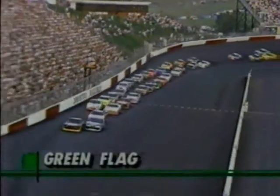Yes, we are. The pace car comes off the banking. The crowd on its feet, cheering and waving as the field comes down, led by Bill Elliott. The green is out. The Bud 500 is on.